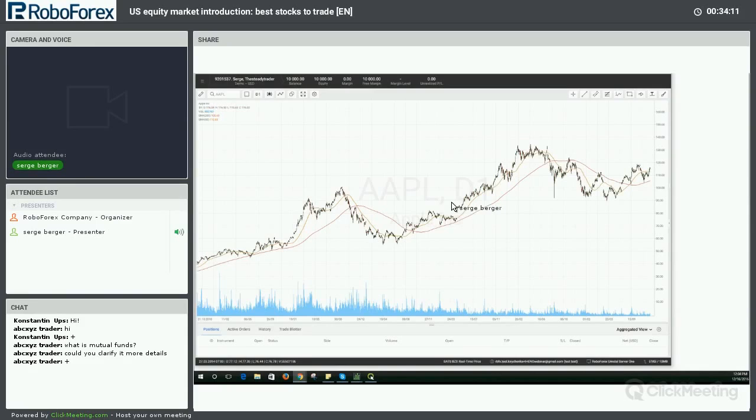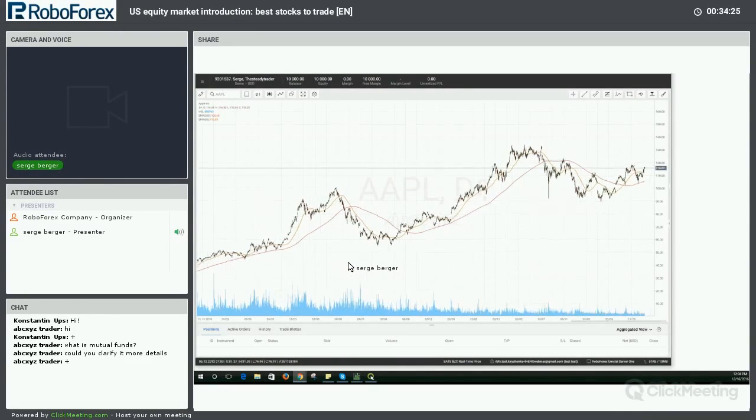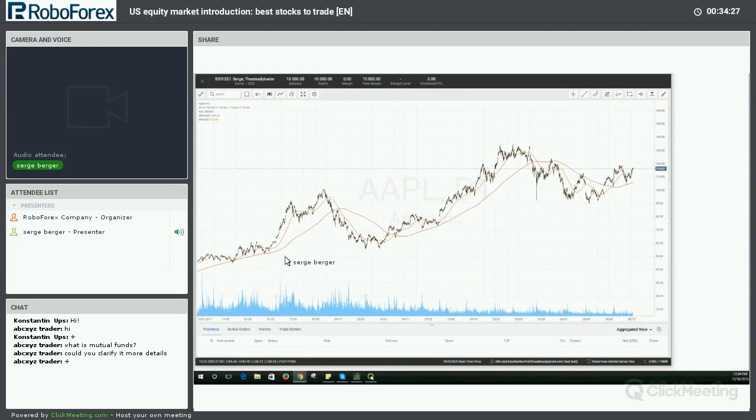Now, again, we will be focusing much more on technical analysis going forward in other webinars, but I do want to show you a little bit what it means to be an orderly stock, and in my opinion, a good stock to trade. Well, you can see Apple. Let's just start with a basic and focus around the 200-day moving average. Again, that's the red line.